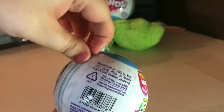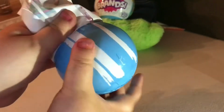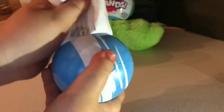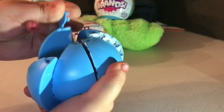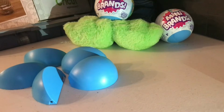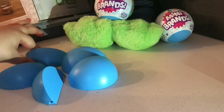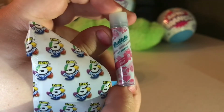Let's start by opening it. This one is a blue ball. Whoa. Okay, so I will show the checklist whenever I find the checklist. So let's start with this one. Ooh. It's dry shampoo from Blissy. So pretty.